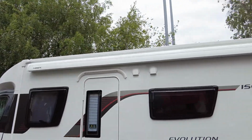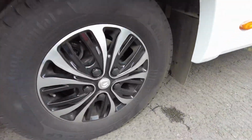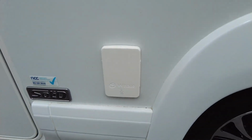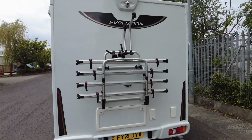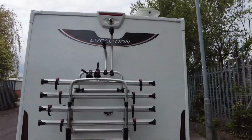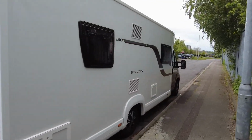It has a large awning at the top, alloy wheels which are in great condition, no scratches or scuffs, and a barbecue point. Again, generally really good condition. At the rear we have the bike rack and the reversing camera. At the top of the roof of the motorhome there is a solar panel.